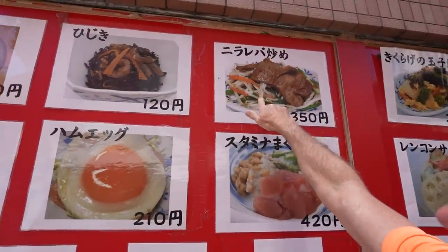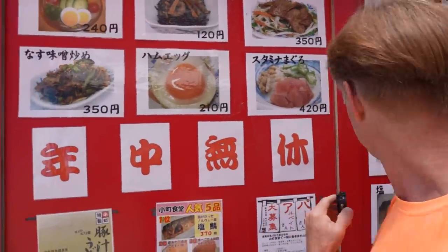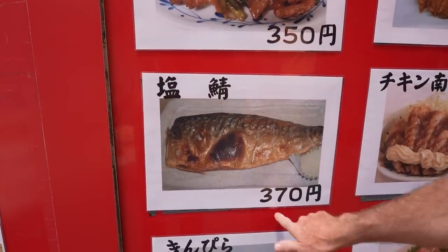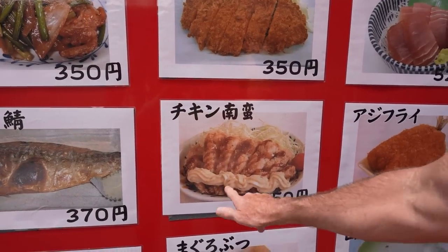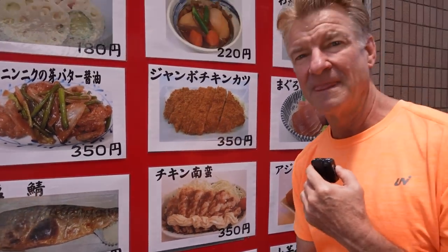Here's one I won't be getting, liver. It looks good, but no thank you. This one is my favorite right here, the saba fish. Oh my gosh, I love this stuff. And good prices here too. Chicken namban, you can't go wrong with chicken namban. I believe this is the best way to eat chicken. It comes with the sauce, and then it comes with tartar sauce, so two sauces.